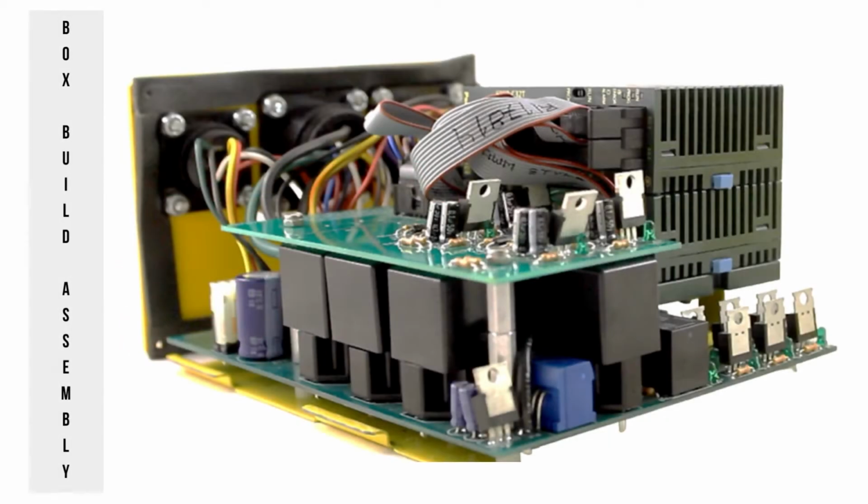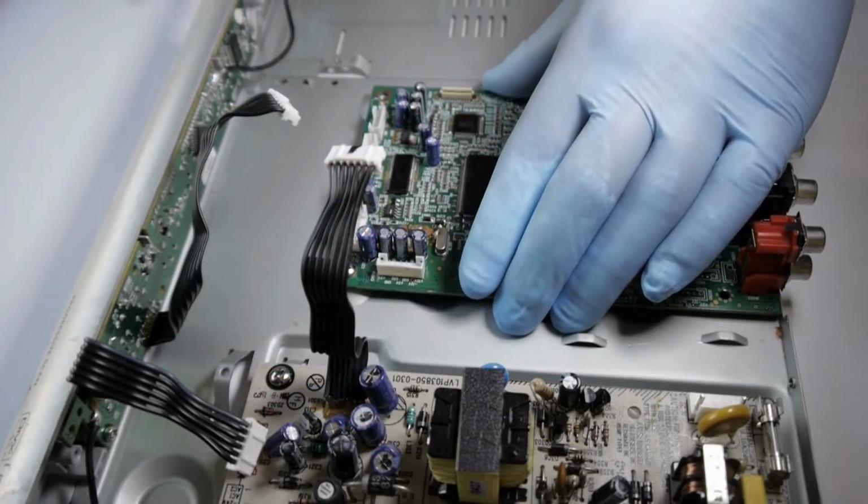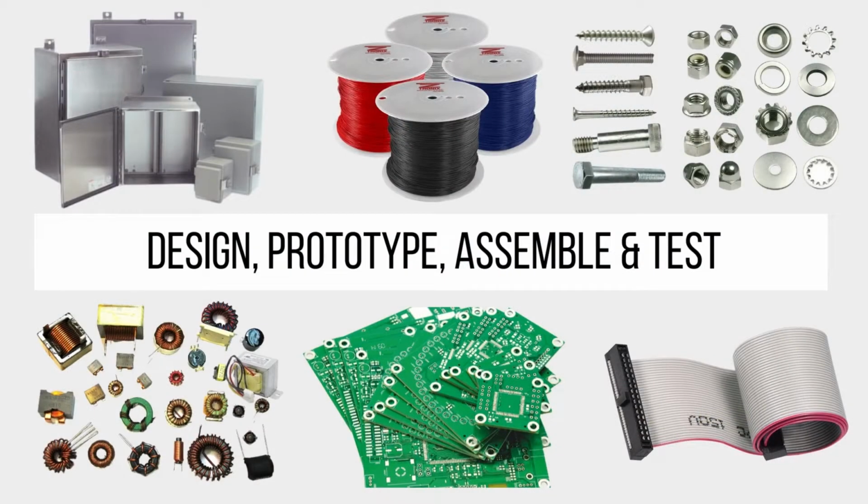At Z-Tronix, one of our specializations is in electromechanical box build assemblies. As an experienced leader of the industry, we manage tooling and stock material to custom design, prototype, assemble, test and distribute for the endless variety of box build assembly configurations on the market.